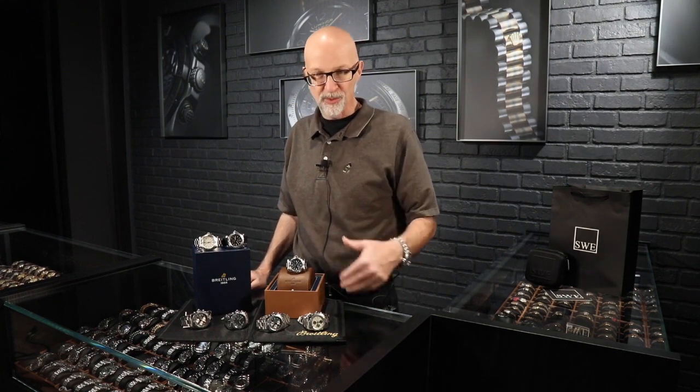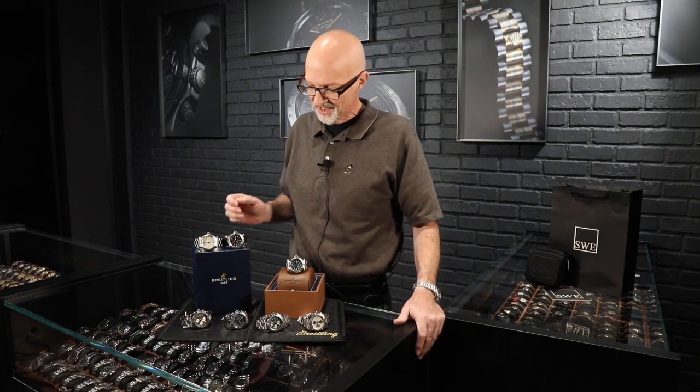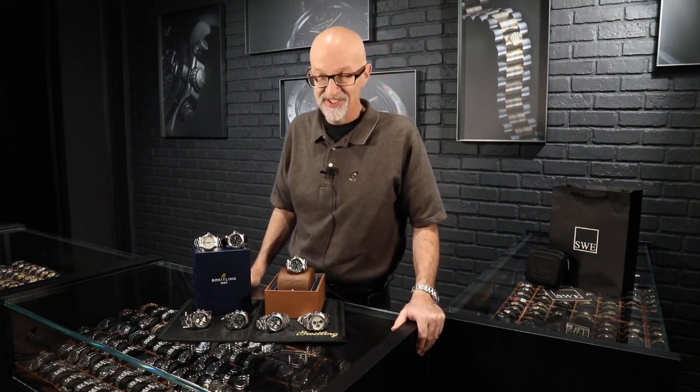You can type that into the search bar where it says search 2,000 plus watches on our website, or you can just type in Colt and all of these will come up and you'll be able to see all the different dial colors, the quartz movements, the automatics, and the chronograph versions.